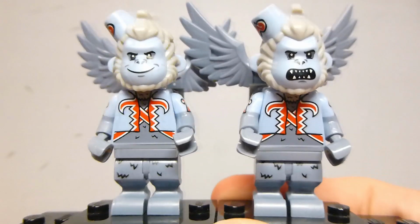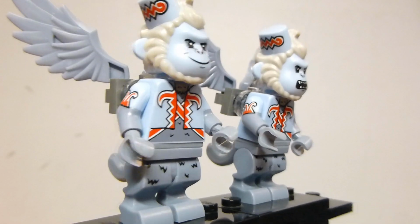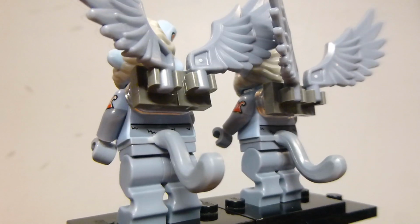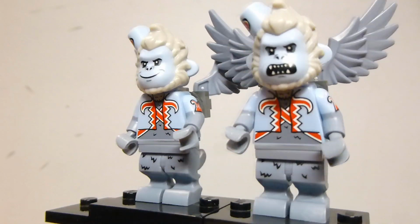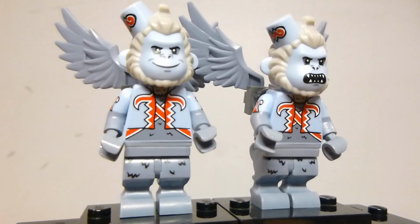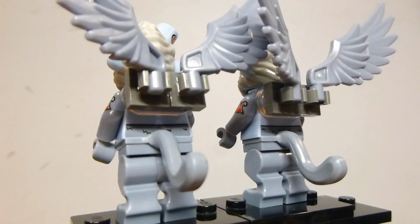And here we have two of the bad guys, and these are just the relatively standard, simple goons, but wow, are these impressive. These are flying monkeys from The Wizard of Oz. Yep, they belong in a Lego Batman movie set, so we'll just leave it at that. But yeah, they did a really, really good job with these figures.